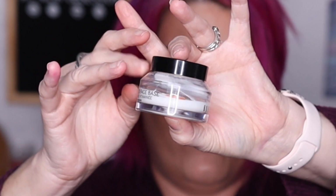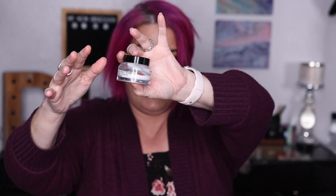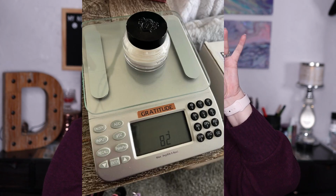As you guys can see, there is certainly not much left of this product, and I do have it marked over here, but I do think that that mark could be potentially in the wrong place because one side of the container does appear to have more on that side than the other. So the line marking might not be able to help us out very much, but this is coming in today, as I'm filming, at 82 grams.